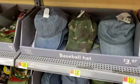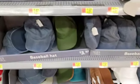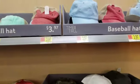And also, don't forget to scan the items. Just because the shelf says $3.97, these are actually $3. I mean, they're originally $5.96. I did get one for a dollar the other day. But I would just go ahead and scan them and see which ones are.